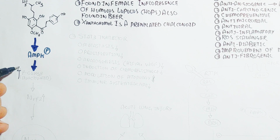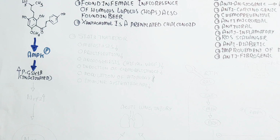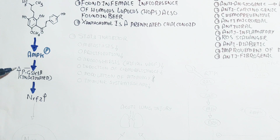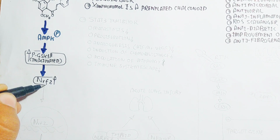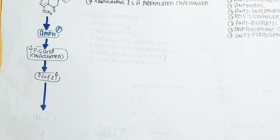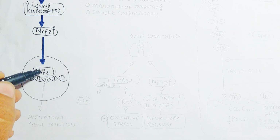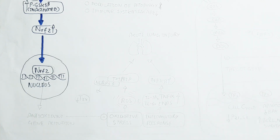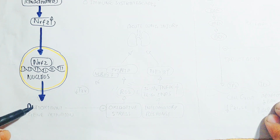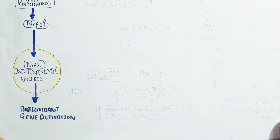It will trigger the AMPK pathway, which leads to upregulation of the inactivated PGC and glycogen synthase kinase 3 beta, and the phosphorylation will lead to activation of nuclear factor erythroid 2-related factor 2, Nrf2. In this way it becomes a transcription factor, a nuclear receptor transcription factor, which activates antioxidant gene activation. That gene will work against oxidative stress and decrease it. So remember, this is the important thing you need to understand.